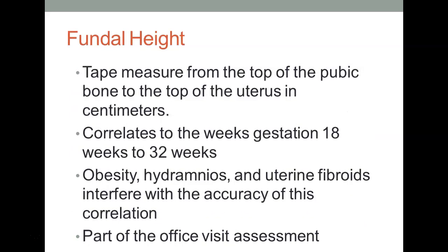When we talk about the uterus, we can measure the top of the uterus. The top of the uterus is referred to as the fundus. So when we're measuring to the top of the uterus, we're measuring what we call fundal height. The practitioner will take a tape measure and measure from the top of the pubic bone to the top of the uterus, and they'll do this in centimeters.